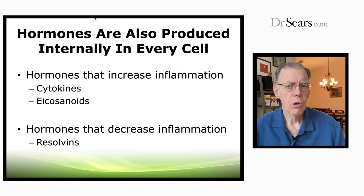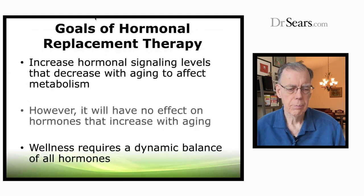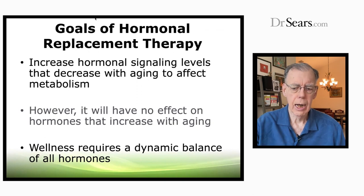So what are the goals of hormonal replacement therapy? Primarily to increase hormonal signaling levels of those hormones that decrease with aging to affect metabolism. However, hormonal replacement therapy will have no effect on the hormones that increase with aging. And if your goal is to achieve wellness, this requires a dynamic balance of all hormones, not just one group acting in a vacuum.